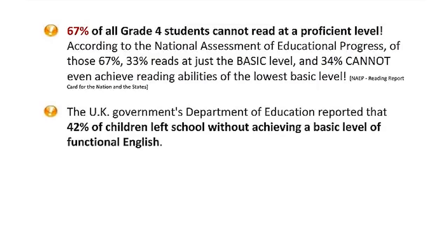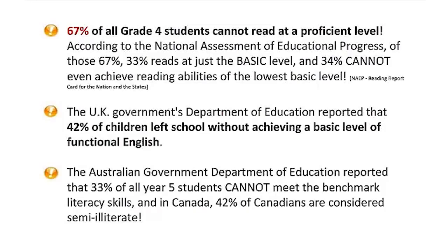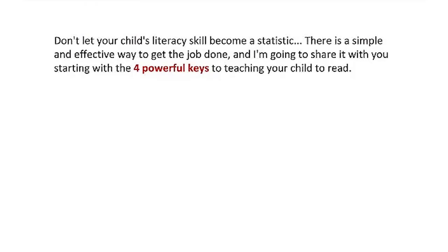The UK government's Department of Education reported that 42% of children left school without achieving a basic level of functional English. The Australian government Department of Education reported that 33% of all Year 5 students cannot meet the benchmark literacy skills, and in Canada, 42% of Canadians are considered semi-illiterate. Don't let your child's literacy skill become a statistic.